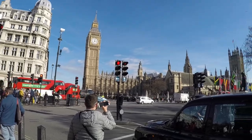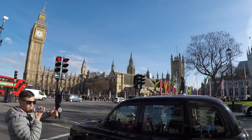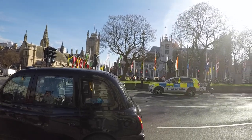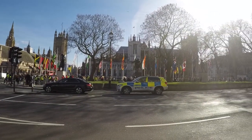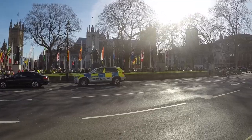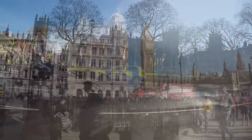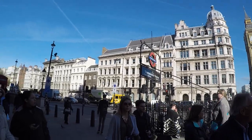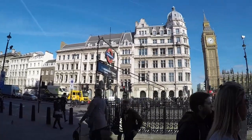The crossroad of Parliament Street is always busy with people taking photos of the iconic Big Ben. The Westminster Underground Metro Station is located nearby. Further down to the left on Parliament Street, a 10-minute walk, is Downing Street. Just after Big Ben is the Westminster Bridge and Westminster Pier on River Thames.